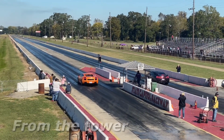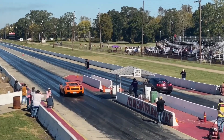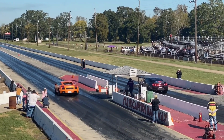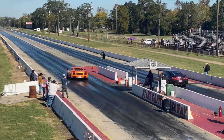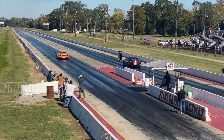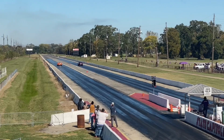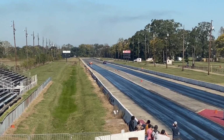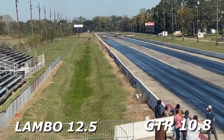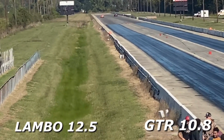This, I want to see this. Who's going to take me? Oh, of course, maybe the GTR is going to take my butt. Lighten up. Oh, what? Left lane, a great reaction time of 0.14. Oh, the GTR is going to get him. Here's the thing, though. That right lane, though. Go, yes, turbo, is it going to? Oh my god, the GTR caught up. 10.89, the Lambo at 12.54, even with an amazing reaction.